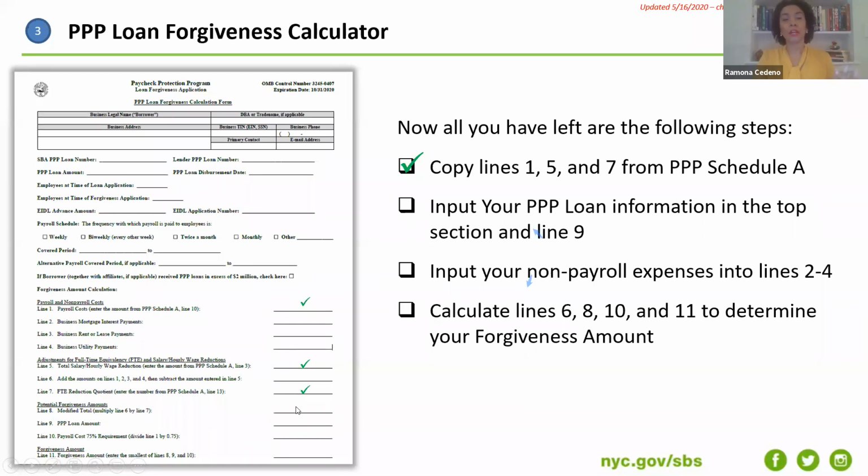forgiven. If there were reductions in payroll or headcount, you would enter the proper amounts here. And then the lowest of those three, the modified total forgiveness amount, which is a multiplication of line 6 by line 7. And if you read that, it will make sense. It's just taking the percentage reduction times the potential forgivable amount. If you do that, that will go on line 8. The total PPP loan amount will go on line 9.